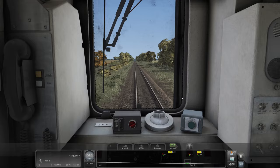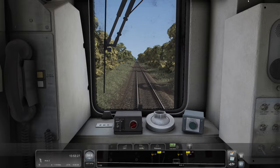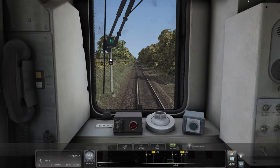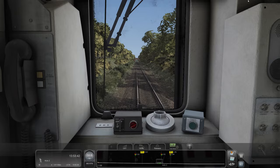The problem that I always found with the likes of this Wherry Lines route is it was always very focused around locos and coaches. A lot of the scenarios that came with it, you'd be driving a 37, because for a time they were using 37s and, was it Mark 2s? I think they were using 37s and Mark 2s down here. I'm definitely sure it was Mark 2s. I don't think it were Mark 3s. They were a little bit too modern.